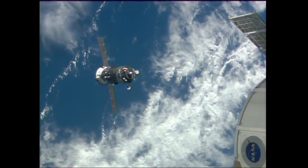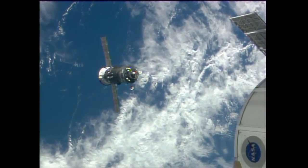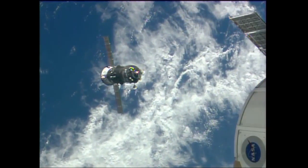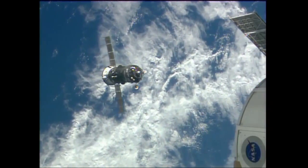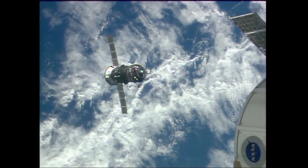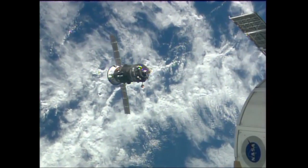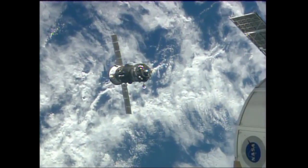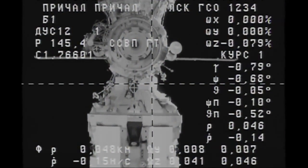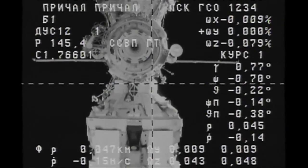Spectacular view over the Pacific Ocean of the Progress as it closes in for its link-up. The core's automated rendezvous antenna has retracted as planned. Just before contact and capture, the International Space Station will be commanded to what is called free drift, the disabling of any thruster activity so that we do not perturb the station's orientation during the time that the Progress's docking probe will slip into the docking port for the initial contact.